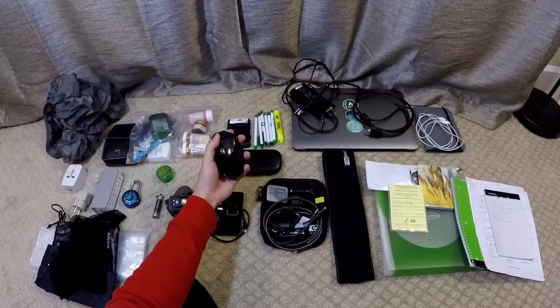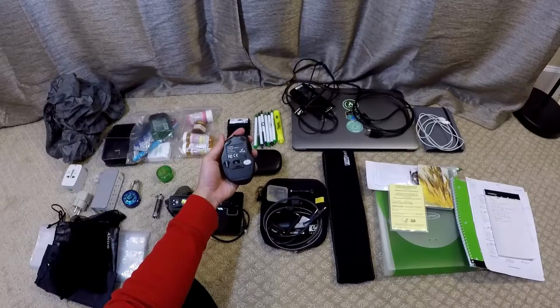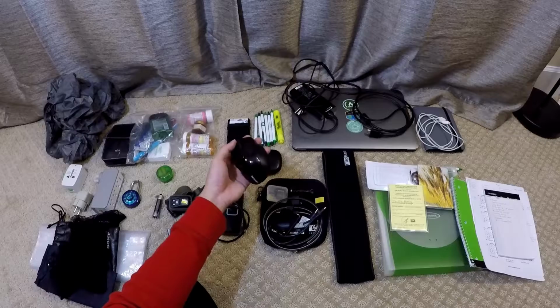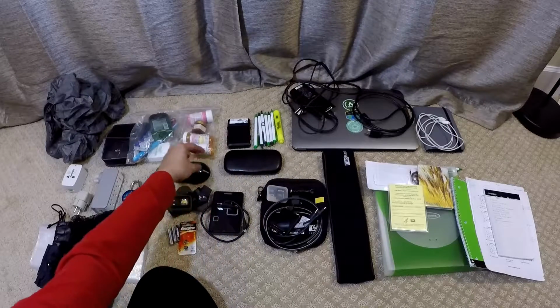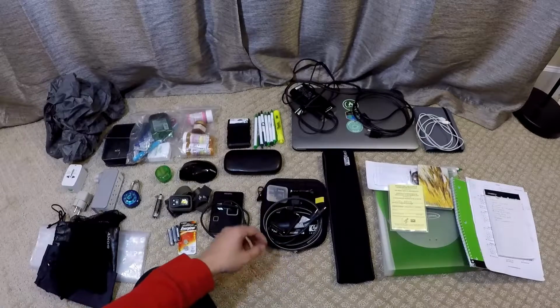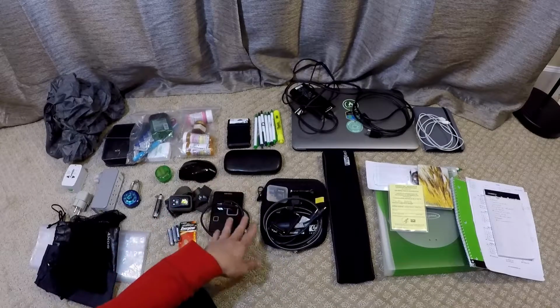My wireless mouse for my laptop. I do a lot of video work and graphics work, so that's why I have that.